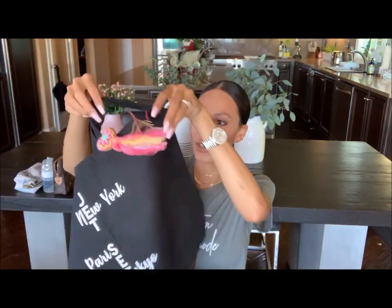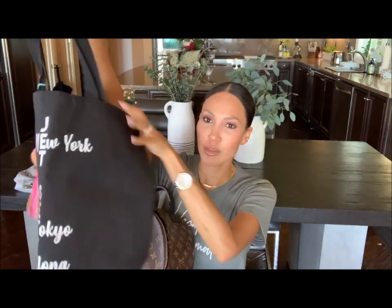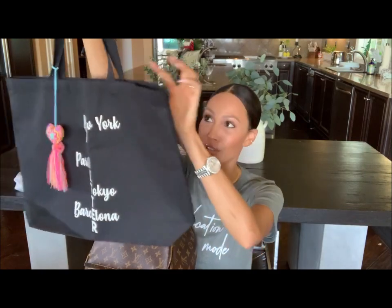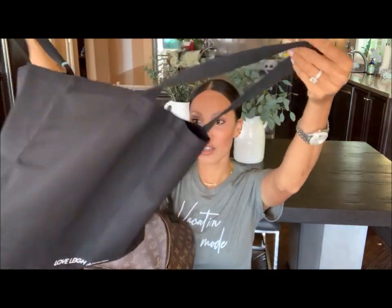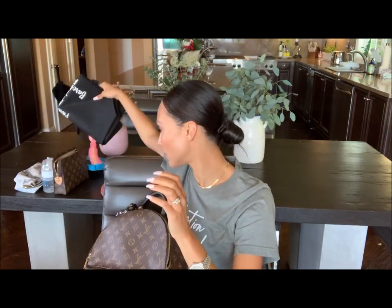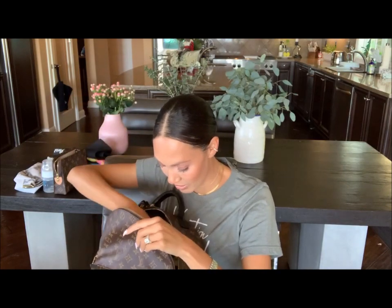This isn't too big, but it's not too small. It's just a black canvas tote bag that says Jet Setter down the middle, and then it says New York, Paris, Tokyo, Barcelona. It's the perfect traveling tote, and it has long straps. On the back it has this cute little bag accessory that folds up nicely in your bag, and even if you don't end up using it, you still have it. But I normally always get a bunch of extra stuff right before we go on the plane, so I definitely need that.